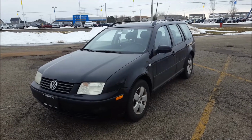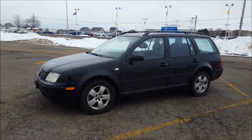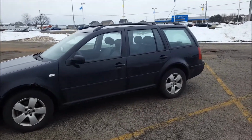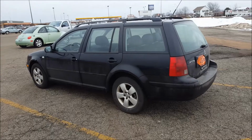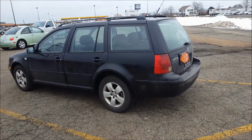So like I said, it's a Mark IV body style. The Mark V came out in the Jetta sedan in like 2005 and a half, basically. So it's black, as you can see. This is pretty much the perfect combination for this car. It's a GLS TDI, manual, leather seats, sunroof. I just wish it was green.